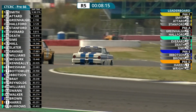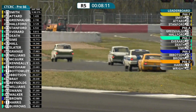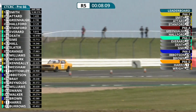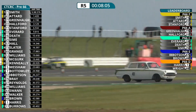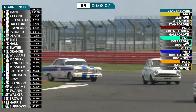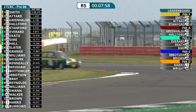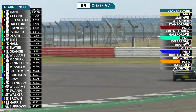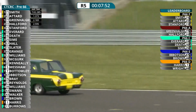4th place is still Pete Halford. Mustang just keeping a watching brief there. He wants the lead of Class A. He just doesn't need to catch the Cortinas. He just needs to get past Alan Greenall, keeping him busy here. Still Stanford in 5th position, sliding the Cortina around there.